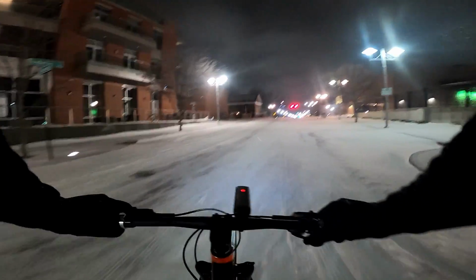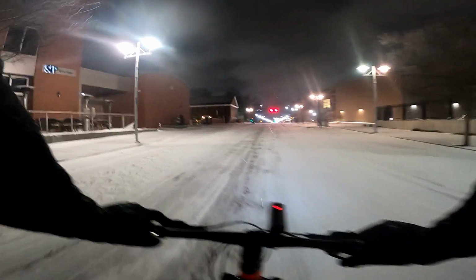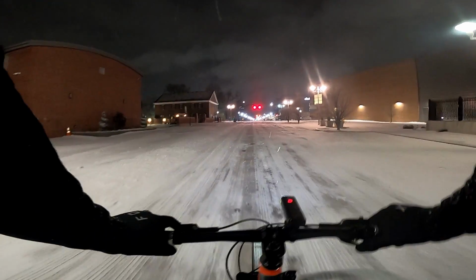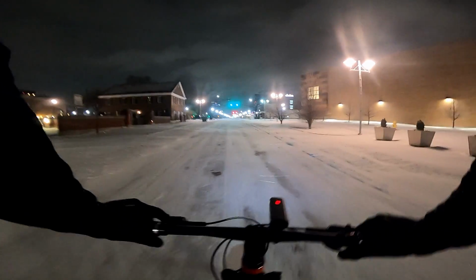I lube my shifting cable with this really thin Dimondi-like free hub oil, and I think I'm getting cable drag. It's not wanting to drop anymore.